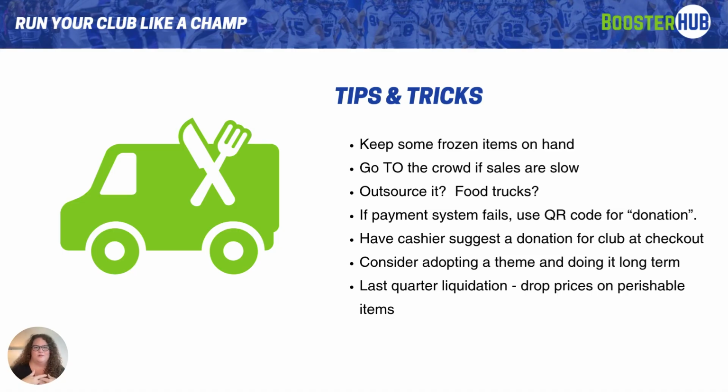So when that credit card machine goes down, everyone doesn't panic and say, hey, the Wi-Fi just went down, but if you could scan this code and send us a donation, that'd be great. Have your cashier upsell for a donation for your booster club at checkout. Hey, would you like to donate $2 to the booster club, and just have it as a button so they can add it to the total.